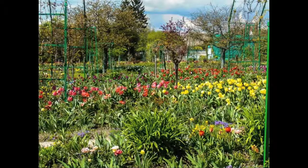Today, the beds are a little more mixed than they were in Monet's time. You'll be able to see that in the summertime beds. That's because they need to be able to keep them looking good for the public every single day, even when one type of flower is spent. But they try very hard to use the types of plants and the colors that Monet used.